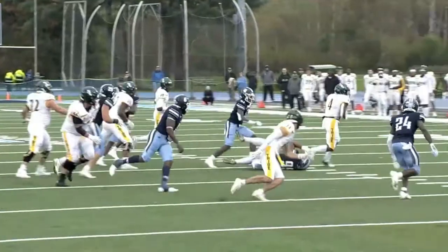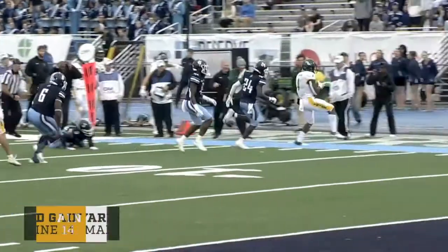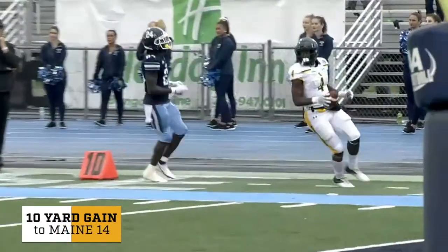The handoff goes up the middle. That is Donovan Lester, breaks a tackle. He's got a first down inside the 20 and bounces out of bounds at the 15-yard line.